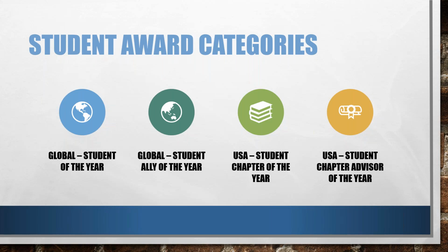And the 4th student-related award is the Student Chapter Advisor of the Year. To have a really good student chapter, you need a good student advisor. And so we recognize a student chapter advisor who's gone above and beyond the call of duty and making great strides in promoting the work of the student chapter and the IAEM students as a whole. Next slide, please.